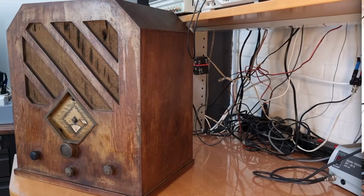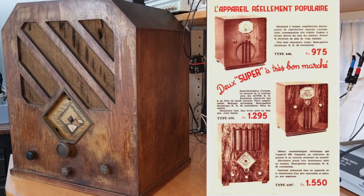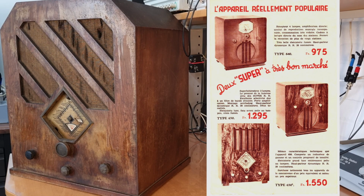Let me show you. I found this ad from the 1930s, I think it should be from 1936, which lists a couple of types of radios, including their prices. So you have the 640, the 650, and the 650L listed there. Now, as you see, they are clearly not this radio, but if you look closer at the 650L, then you see that the dial and the position of the knobs is identical. The difference between the 650 and the 650L is that in the 650 you have the speaker on the bottom and the dial on top, and in the 650L it's switched around, and the shape of the dial glass is also different between the 650 and the 650L.